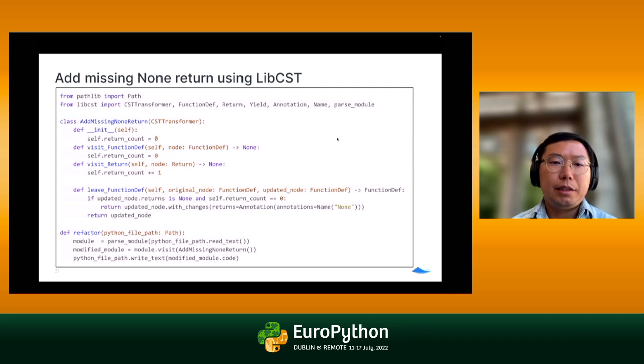We can use LibCST to implement a transformer to do this refactoring easily. LibCST provides some helpers to convert the source code into a syntax tree. So we can call the parse module in our refactor logic to convert the text into a syntax tree. The root node is a module. Then we can call our transformer, add missing none return, to convert the syntax tree and add the missing none type. And then eventually we replace the original file with the updated code. The logic is in this add missing none return.